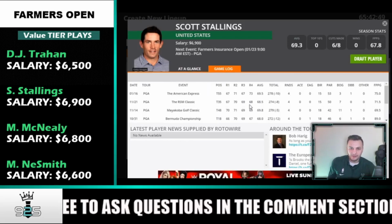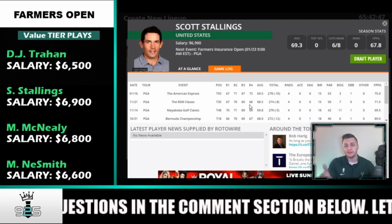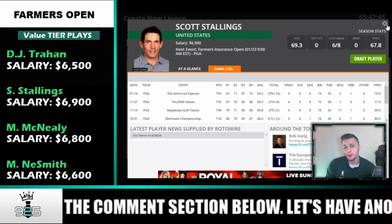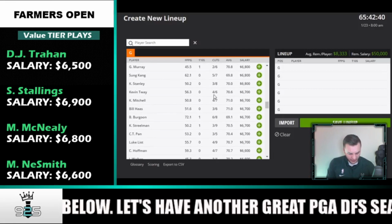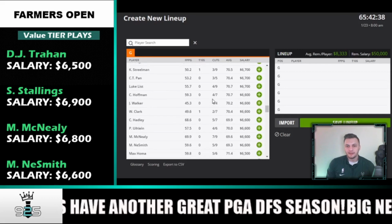Two made cuts, two missed cuts at this event. Obviously, he's in some pretty decent form, making six out of eight cuts this year. It's pretty solid for a value play. But let's touch on the other value plays here.